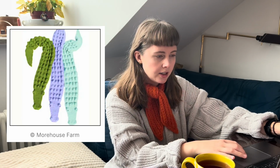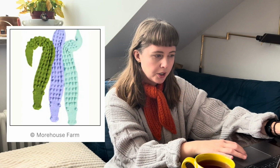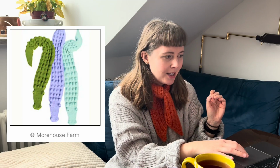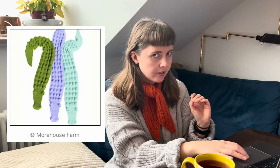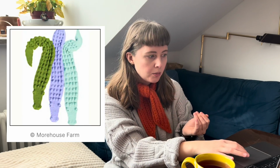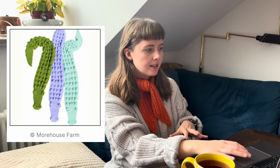The price is hilarious. It costs $9.52. What are we doing? But for this one, I think it's justified. It's the Baby Alligator Scarf by Morehouse Designs. And it is a small scarf. It's a scarf and it's small. And you might not be taken super seriously when you walk around wearing that scarf. But that's so funny. I would make that. Not for any kids, just for me.